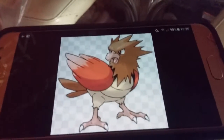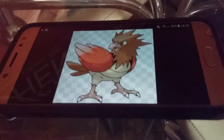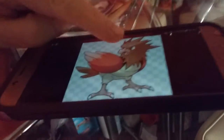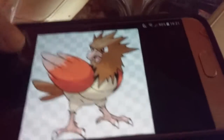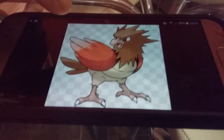So this is the next one. We have Spearow. Tell us about Spearow, what it looks like. It's got, are they red, them wings? Is that its wings? Red, or is that brown? What colour head is that? Brown head, and what colour wings is that? White, you think? Would you say that's white? Red and white. White wings, yeah.